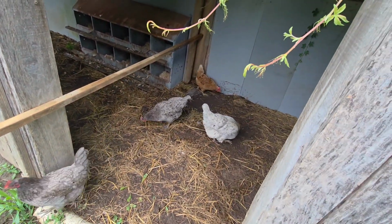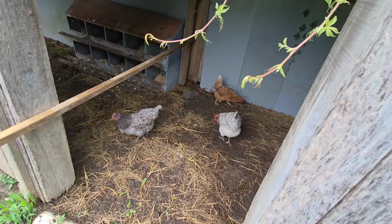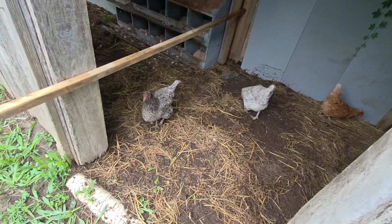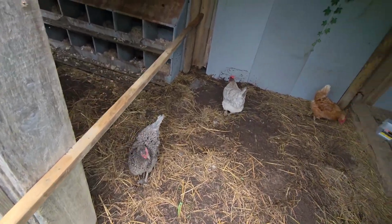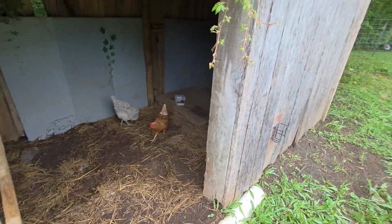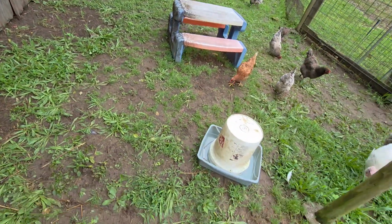Yeah, you can see these girls are just going to town in here on this ground from where the rams were in here, and old hay and stuff from their old hay feeder is down. These old girls are just going in here and scratching it.